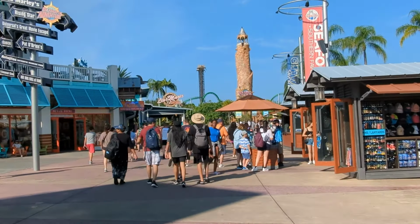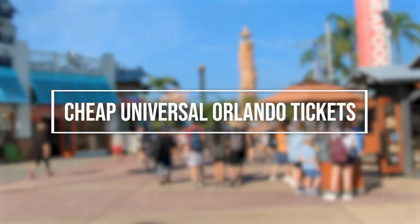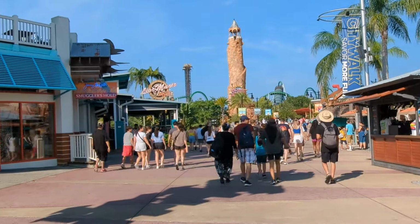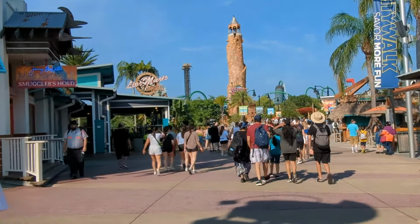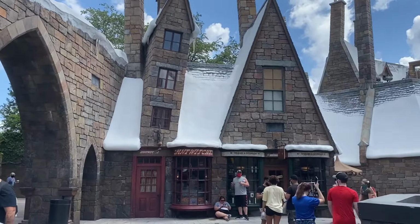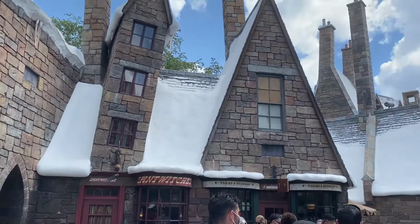Like I said, we are about to break down how to get the cheapest Universal Orlando tickets for your next family vacation. And this is a topic that I love talking about specifically because I actually worked at Walt Disney World as a Disney World cast member, and I sold tickets for Disney at the Magic Kingdom Park. So as you can imagine, at this point in time, I have helped thousands upon thousands of families pick out the right fit ticket for their next family vacation.